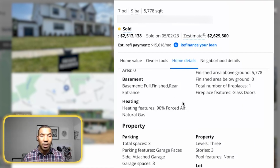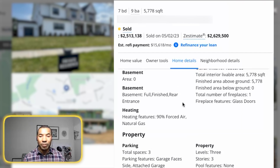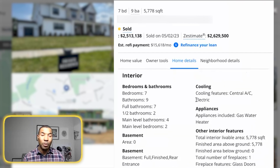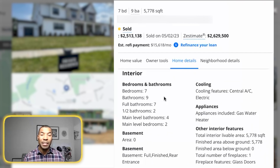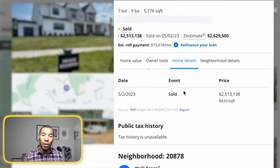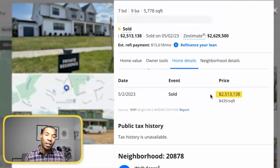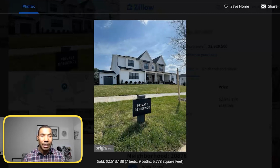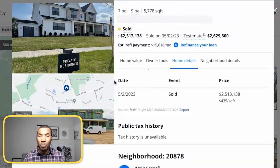And let's look at some of the features, because they did us dirty here. They don't have a bunch of photos. So there's really not much to go on. We know it's got seven bedrooms. We know it's got seven full bathrooms, two half bathrooms. Cool. And we know that it sold in May for $2,513,000. So this is what the beauty looks like, and pretty nice size home.